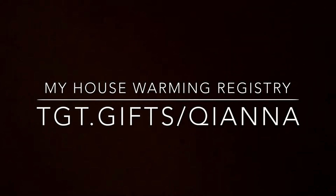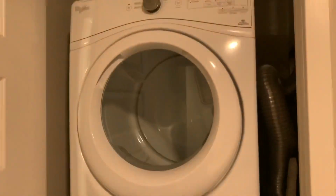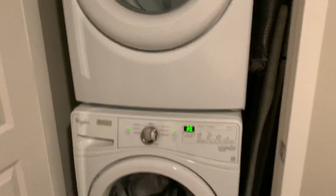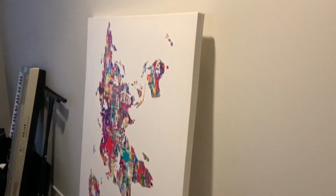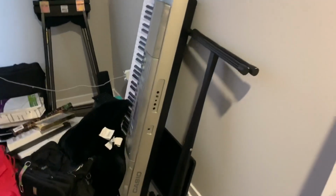Okay, I'm not gonna show you the bedroom right now because it's in progress. There's my washer and dryer. Washing the blanket right now. Got me a plug-in. And this stuff has to be put up. Like, I have to put my wall canvas up. There's my piano. I'm gonna set that over here probably. There's some clothes and things.